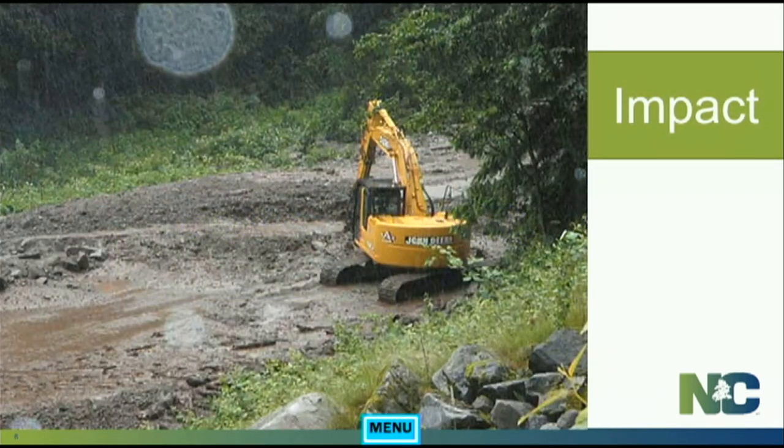Impact is as simple as what it sounds like. It could be as simple as introducing a shovel of dirt into a navigable stream, digging into a wetland, or the more traditional end-of-pipe wastewater discharges that we're all familiar with after use by our community and others. At a certain level, all of these activities require a permit. This is the permit threshold.